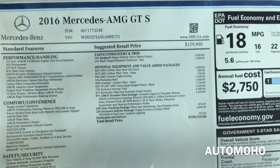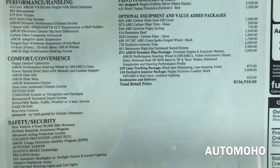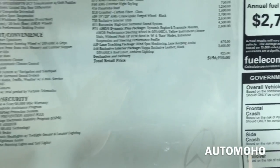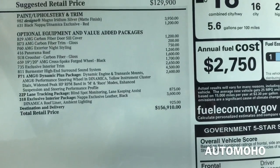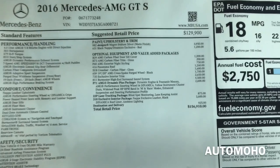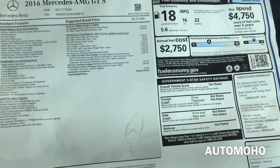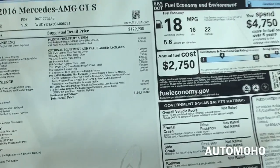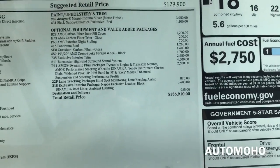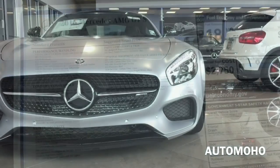Now let's take a look at the sticker here. The base AMG GTS starts at $129,900. This model comes with a $3,950 Designo silver matte paint option, black Nappa leather seats in red for $1,200, and a whole list of options below. Total of $26,085 in options, not including destination and handling. Now you can pause the video and take a closer look if you like.